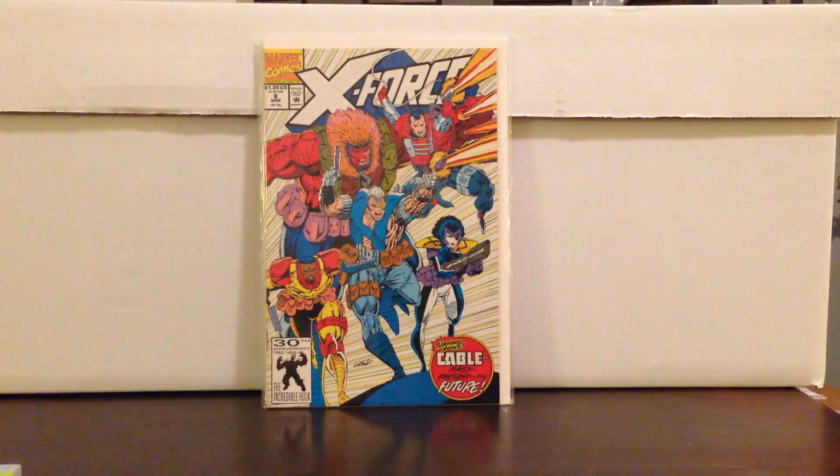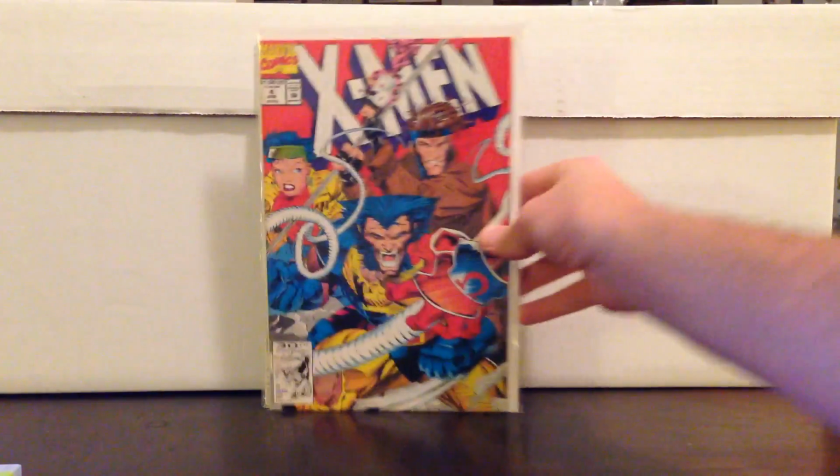50 cents I paid. I also got an X-Force 8. There's been some chatter that X-Force number 11 is not the real first Domino. It is X-Force number 8. I haven't read these things, or I can't tell you why they're saying that, but it has something to do with, whatever. Hey, Domino, possibly.